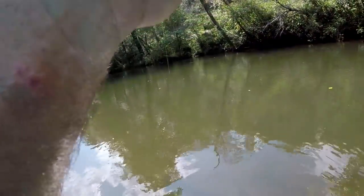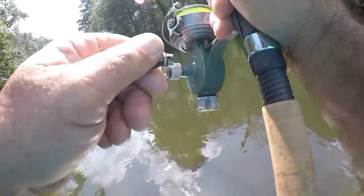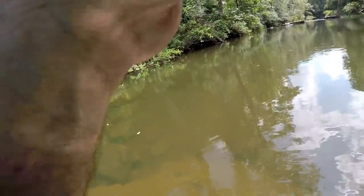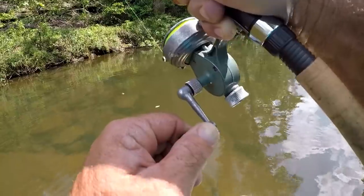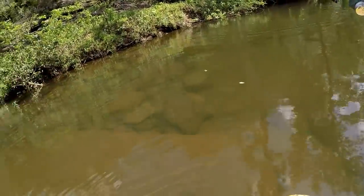Now he's fat and good. It's a pretty good fish for a creek. He's putting it on me. He's done got my forearm aching already. They sure are stout in these creeks. Now, what kind is he? That's the question. What kind is he? I believe it's a smallmouth. Yeah, I know it is.